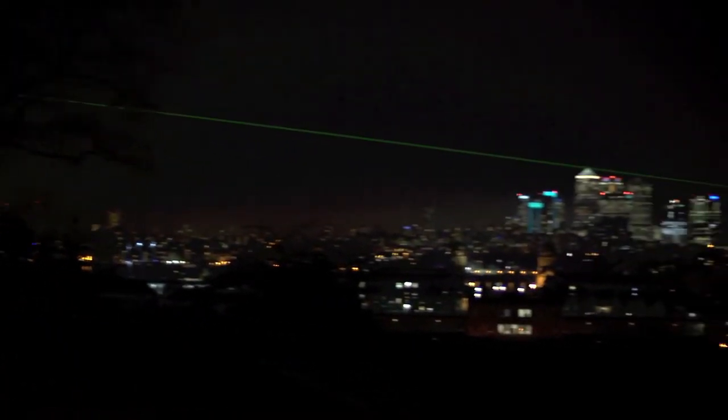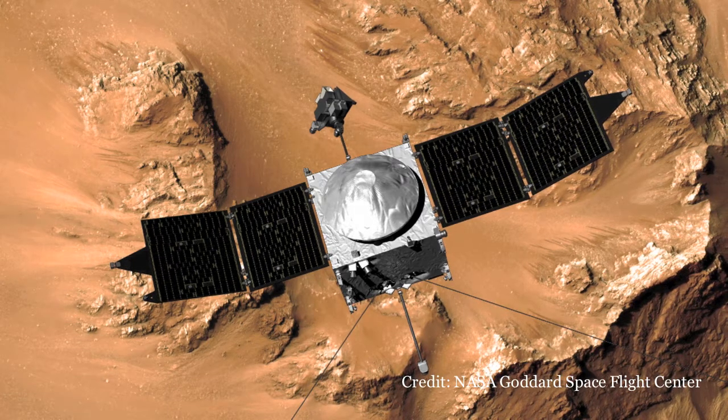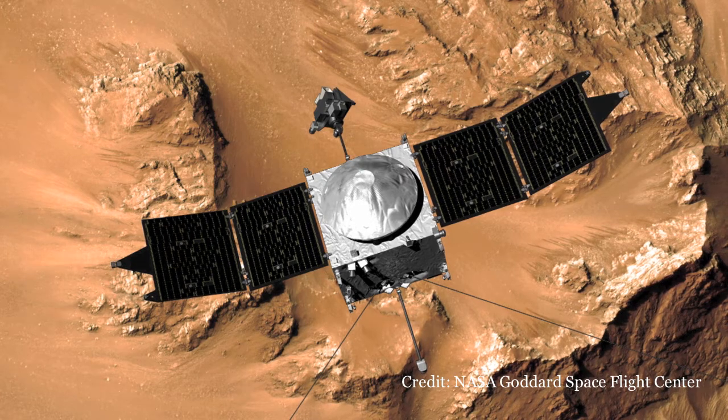It's time for our Star Chart! Here are our favourite space news stories of the past month. In at number 5, Mars' atmosphere is disappearing, but at what rate?